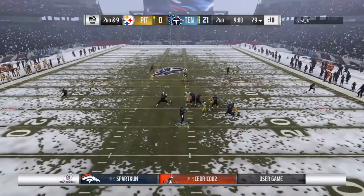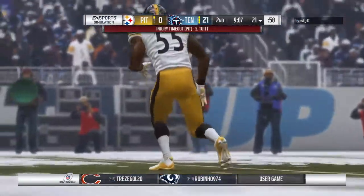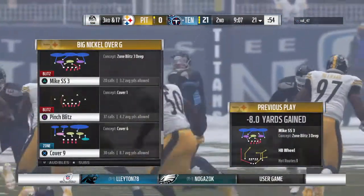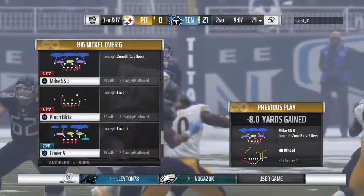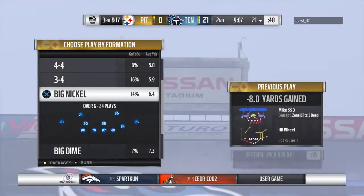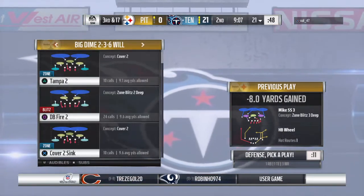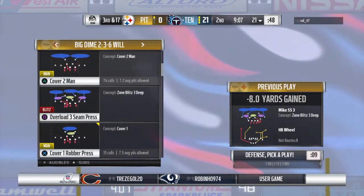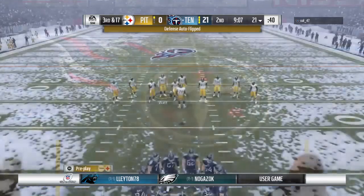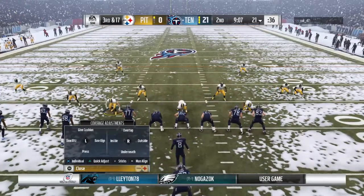Second down, Mariota. Nowhere to escape, and he goes down. Brandon, if I'm an offensive coordinator and I see an all-out rush like that, I file it away because I'm going to use their aggressiveness against them as this game goes on. I'm going to hit them with a screen soon. Mariota will need a big play after the sack as the Titans come up 3rd and long.